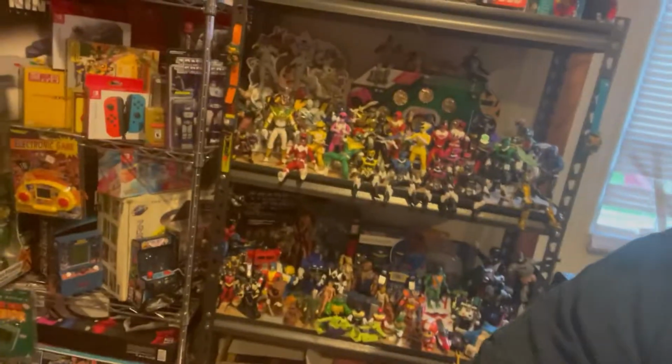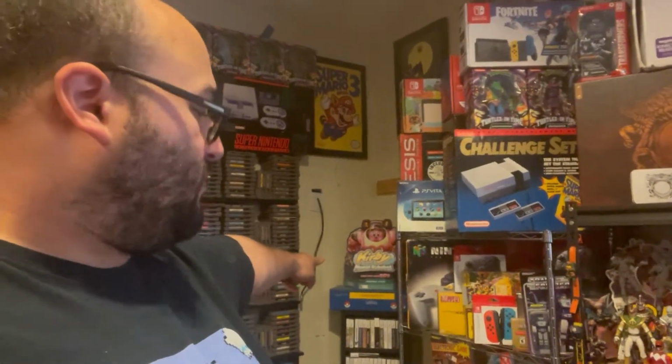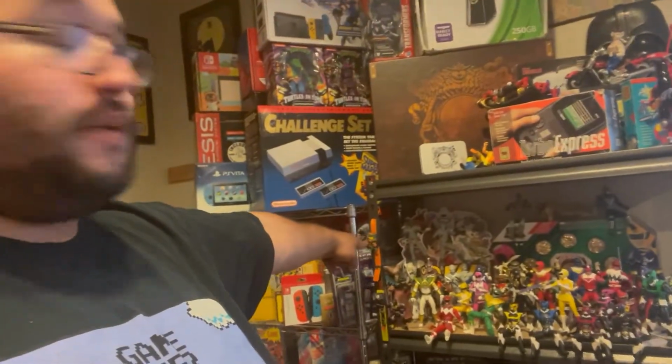I'm going to use them for displaying other action figures, not just Lightning Collection and my random odds and ends that I have down there, but also my smaller console boxes, like my Vita box up here, maybe my Planet Robobot display. I know I have a Yo-Kai Watch display too. Oh, back here. Yeah, my Yo-Kai Watch display will probably be on that. Stuff like that. Yeah, I just basically am redoing this place.